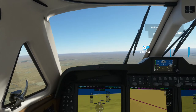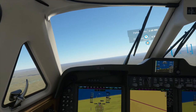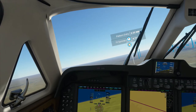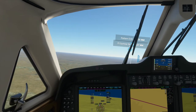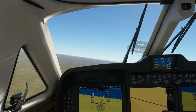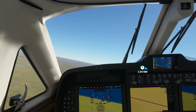I'm going to turn a little bit so I can see better where I'm going. Okay, let's see. Alright, well, we're at the right altitude now. We're going a little bit too slow. Let's thrust up a bit. Don't want to go too fast, because I'm going to have to get slow to land.